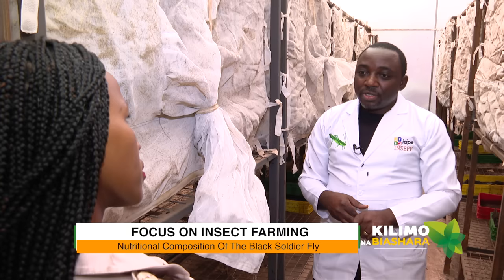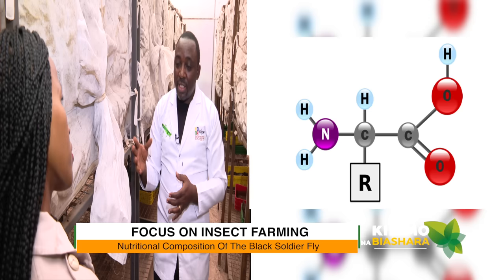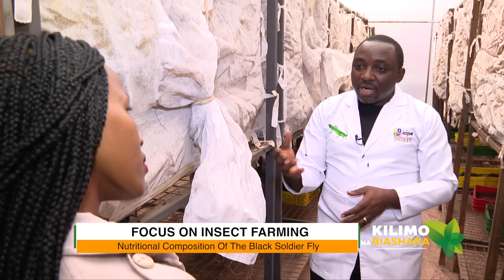They're also very rich in fat. Black soldier fly has fat levels between 30 to 40%, which is more than the plant and animal-based sources. They're also rich in amino acids. Some of the limited amino acids are present in the insects. They're also rich in minerals and vitamins. These are all ingredients that are required in animal-based feeds.